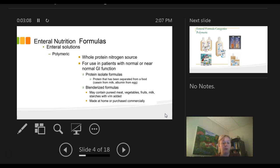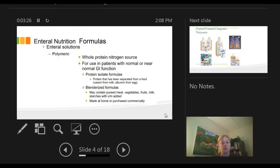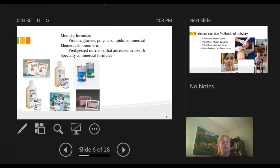So there's proteins, there's also some blenderized formulas that you can put pureed meat, vegetables, milk. Some people will make it at home. Usually you'll see these commercial ones right here. So this is just some formula categories, and it's called polymeric, which just means that it's more protein based. And here's some other ideas too.